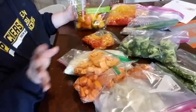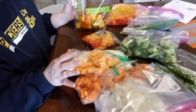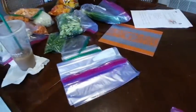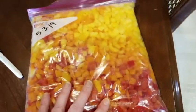That's how I prep. I put everything in bags. It all goes in the fridge and I use it throughout the week. Got all of the water out of my peppers, and I put a date on there on when I stuck them in the freezer, and I do that with all of my bags too, just so I know how old they are. This bag was my last bag, and as you can see, I'm almost done, and it was just as full. So we go through them pretty quickly.